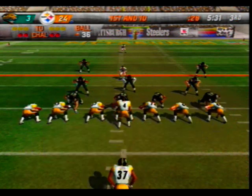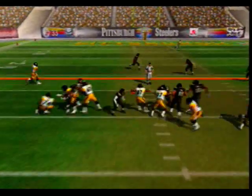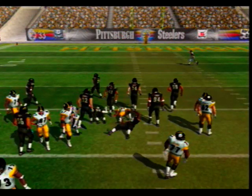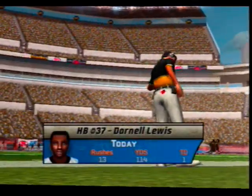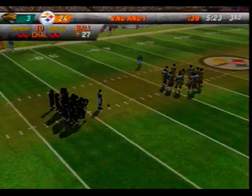The Jaguars line up in a 4-3. Hand off to the tailback. Number 50 is there on the stop at the 27. He's looked pretty good so far. It's going to be up to the defensive coordinator to make some adjustments and find a way to slow him down.